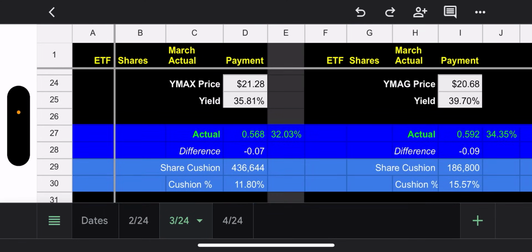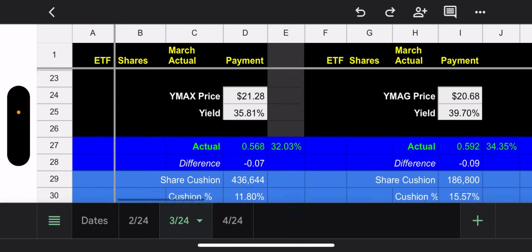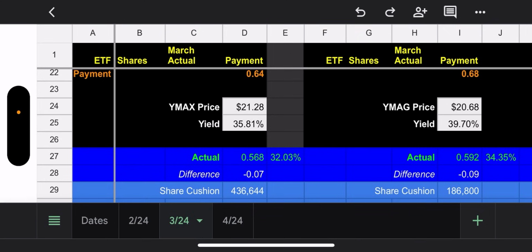So I decided to do a calculation for what I'm going to call a little cushion, right? Which they may or may not consider a cushion, but I'll just call it a cushion. So this is the cushion for how many shares I believe was added into the fund. So for YMAX, it was 11% more shares in order to come to that number. And for YMAG, it was 15% more shares to come to that number. Because again, I'm making it the weekend of. So obviously there's days following, today, for example, where people can buy into the funds. But how many people? We don't know.